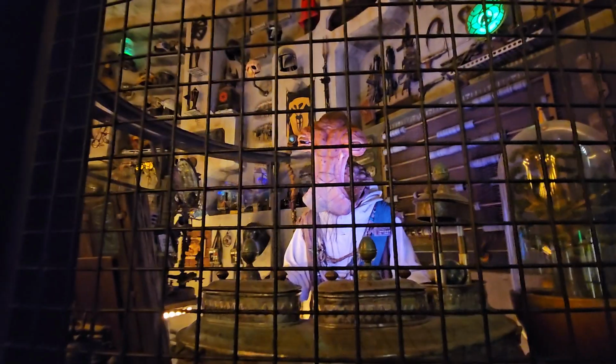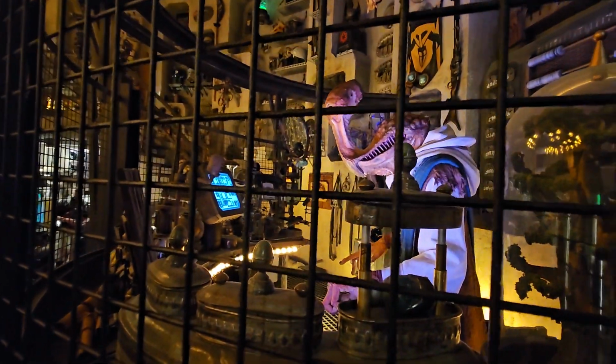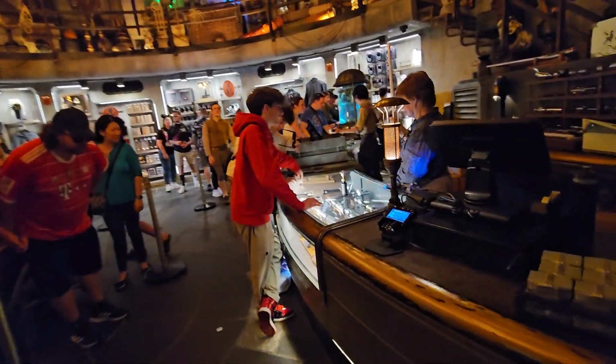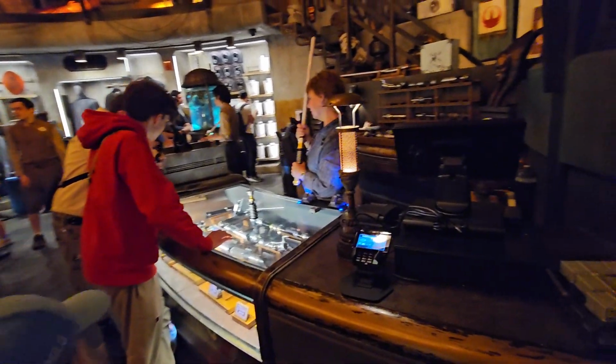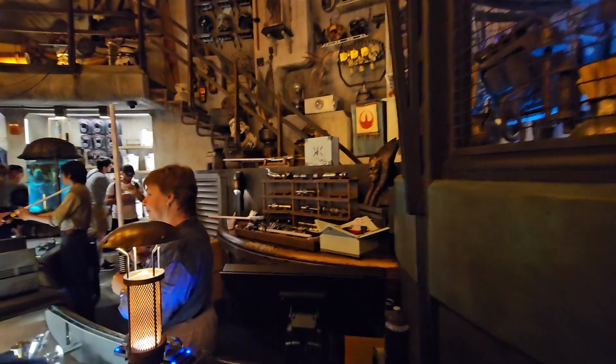There's Dok-Ondar himself, right there. Hi, Dok-Ondar. And here's where you get your lightsaber. All the attachments and everything back there. Look at them.